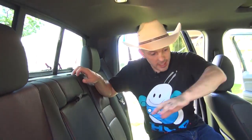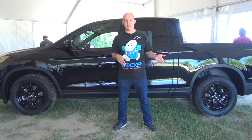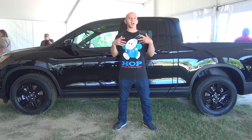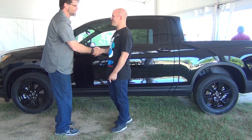And before I forget, one of the other reasons we went with a unibody frame is for the independent multi-link suspension front and rear. The 2017 Ridgeline is not a Pilot with a truck bed. It's so much more. They've re-engineered the front and rear suspension. And to talk more about the re-engineering, I have Craig from Honda R&D. Craig, come on in for a moment. Hey, good to see you. Dude, good to see you as well.